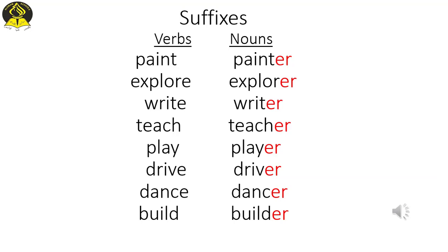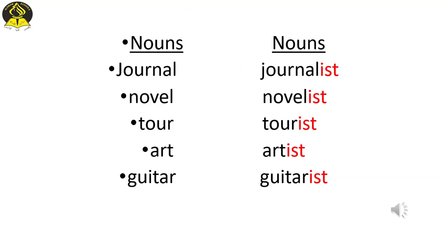We finish the suffix er. Verbs, we change them into nouns by adding er to change not the meaning, but how we use it. Here, I like to paint. Here, I am a painter. Okay, we will go to another kind of suffix.